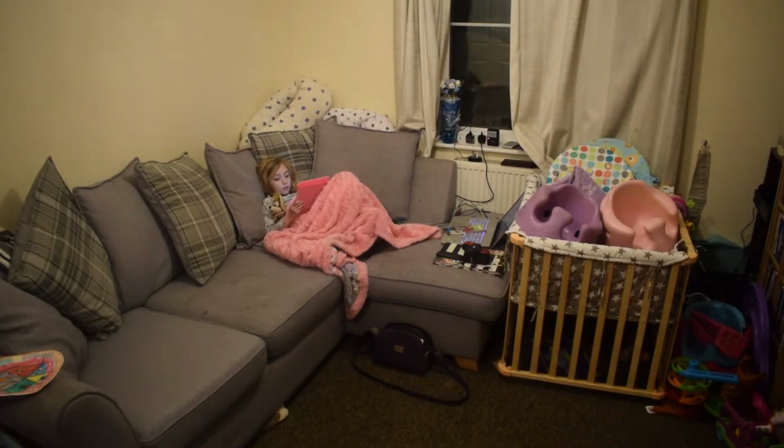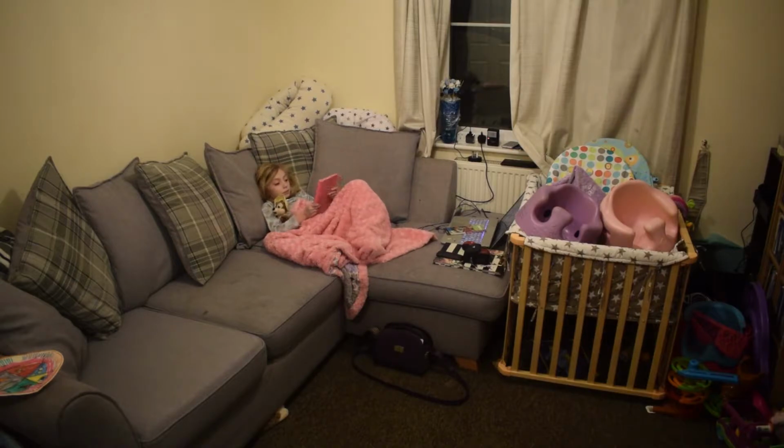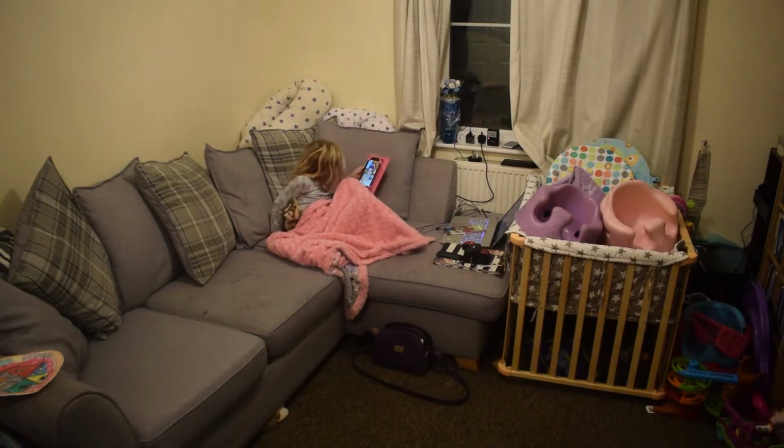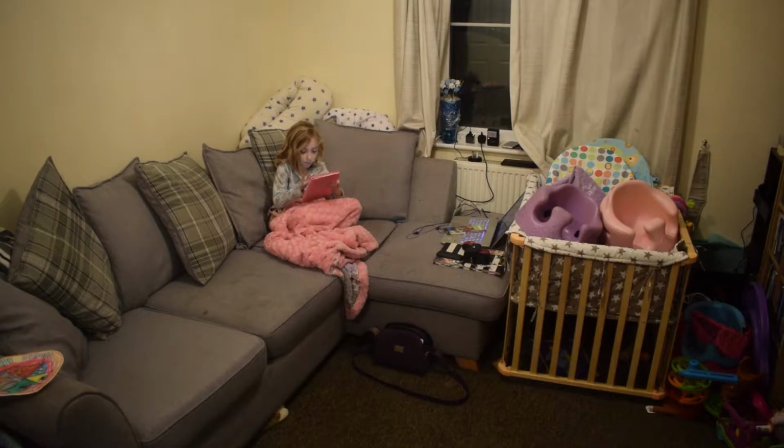If the kids wake up before breakfast, they are allowed to spend some time on the tablet. This morning, Adie woke up not long after me, so she was up at about 6 AM. Normally she doesn't wake up till about 6:30, 7. So she was allowed the tablet this morning and she just curled up on the sofa with it. And if Elena was up as well, then she would be allowed on the tablet too.